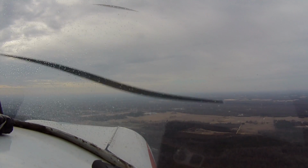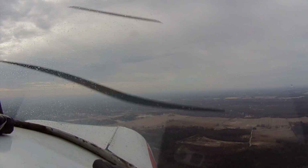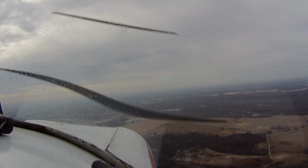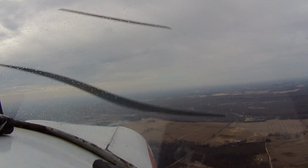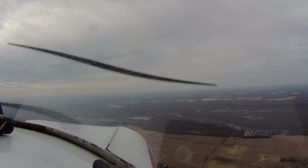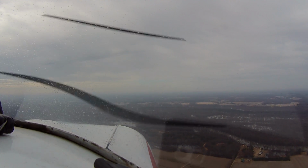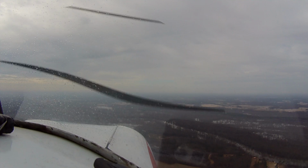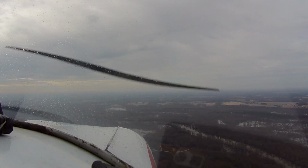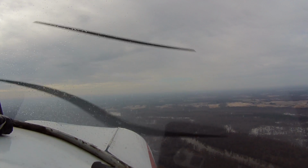What can you tell me about a temperature inversion? It's where the air temperature goes up as you rise in altitude. It also gives you stable air. What kind of visual signs do you have of a temperature inversion? You can see the tops of the clouds flatten out. Very good.